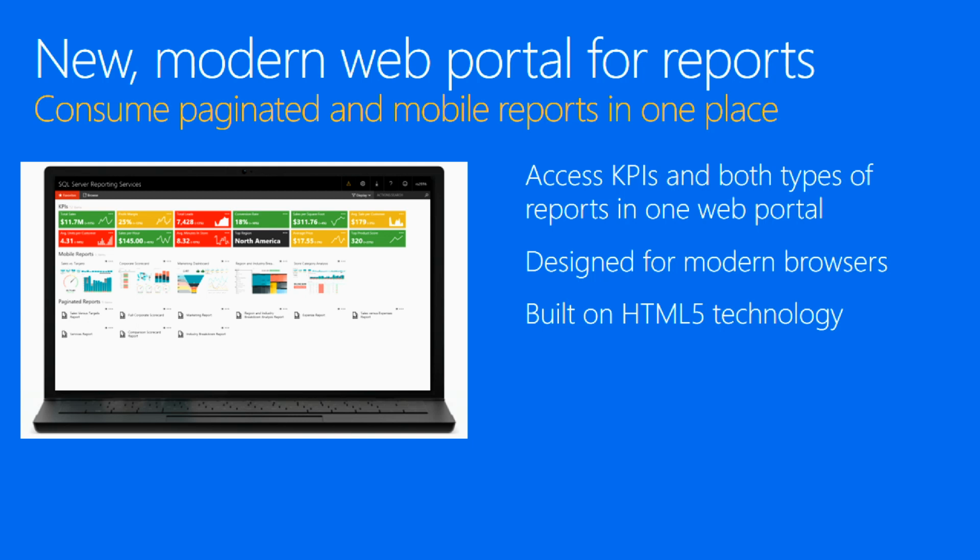So browser support, which was a challenge with Reporting Services in the past, you'll find that we now support Edge, Internet Explorer 10 and later, Chrome, Firefox, Safari, and we've invested in parity across those browsers. So it's not like some of those are tier 3 browsers. You get a first-class experience across all of those browsers. So with that, let me turn to a demo.